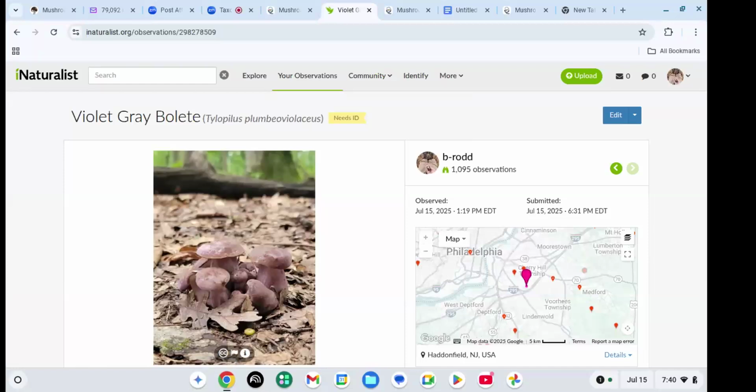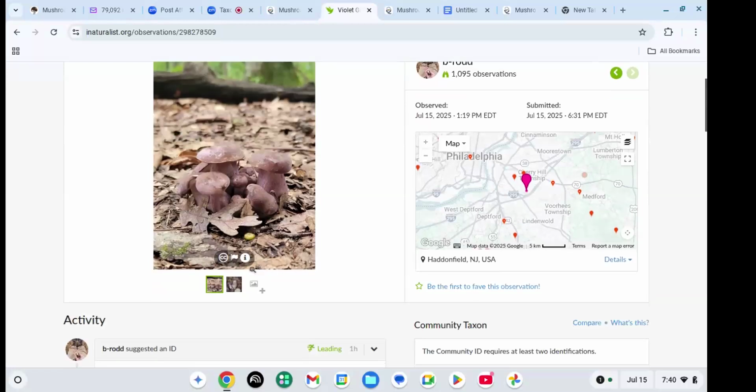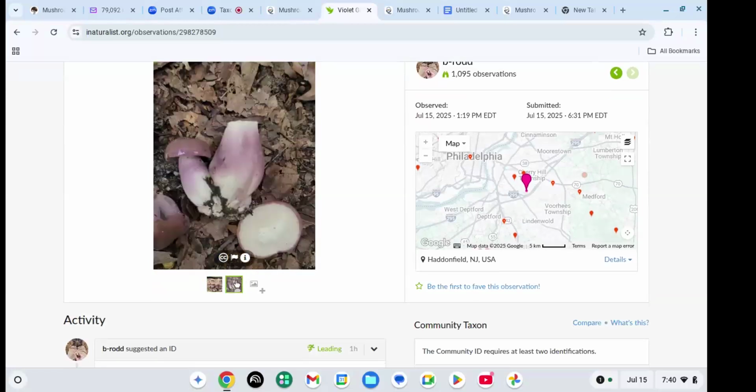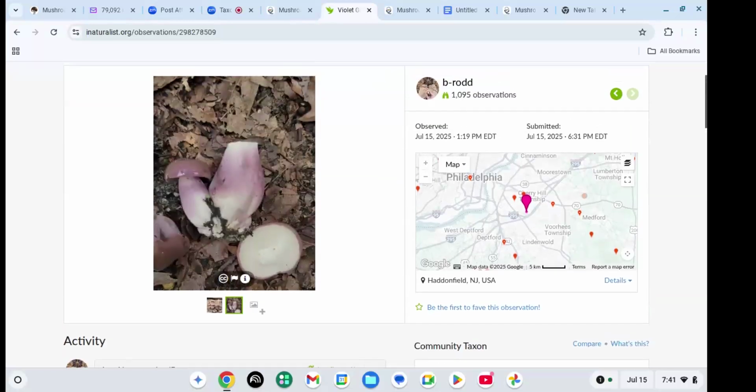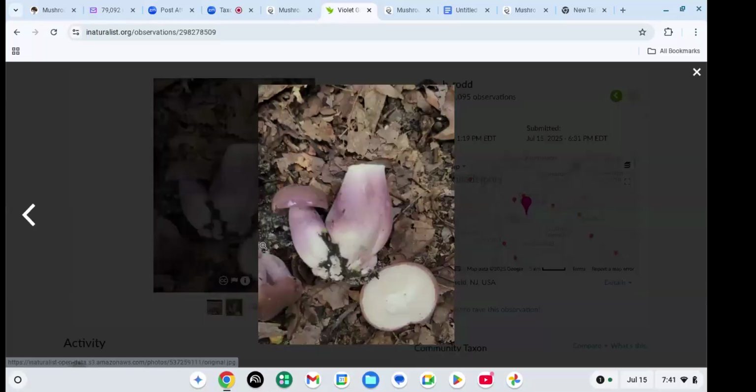Oh, sorry. Plumbeoviolaceus usually has no marbled appearance on the stalk. Wait a second. You called it plumbeoviolaceus. I think this is violet-tinctus. Okay. Plumbeoviolaceus has that marbled appearance on the stipe, doesn't it? Right, right. And the cap is brown. This one is not brown. So I looked at the common name and assumed it was the name for violet-tinctus. No, this is not plumbeoviolaceus, I think.